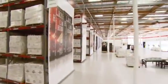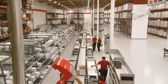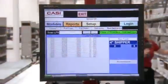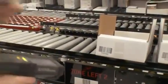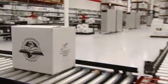And considering that's every title in every language, it's 1.5 million books and another 15 million CDs on hand at all times. The shipping department is likewise automated from start to finish. When an order arrives, it immediately enters the system, subsequently setting off a chain of events, generating a bar-coded packing label, affixing it to the correct size box, and sending it down the conveyor for shipping. The system is even programmed to access the precise weight of every item on the shelf.